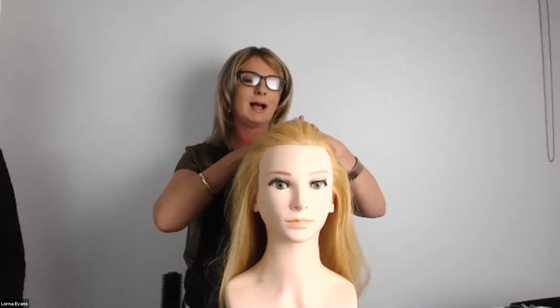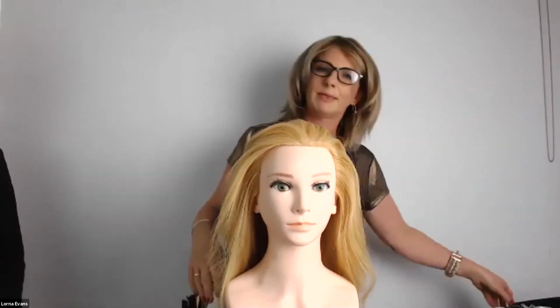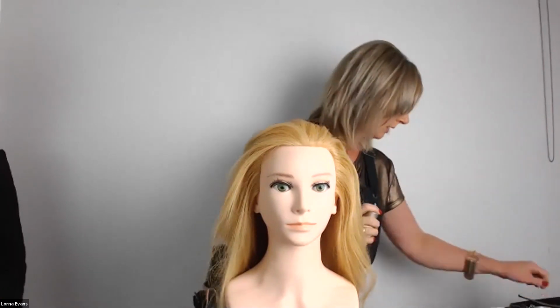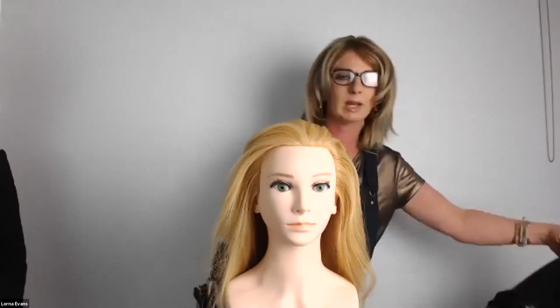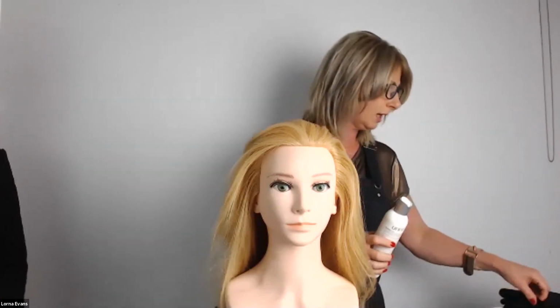If I was to ask you what's the hardest thing about creating a ponytail, what would you say the hardest part would be? So who can tell me what is the hardest part about doing a ponytail? Am I allowed to answer? Well, you could answer, yes.